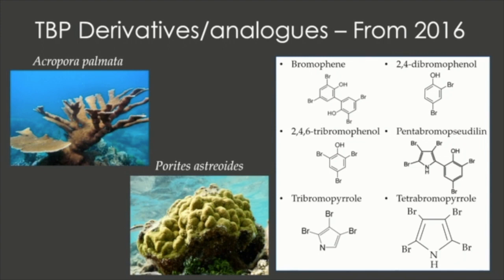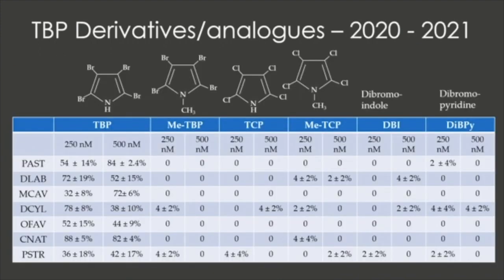Tetrabromoprol is the only one of these 6 compounds that induces settlement. And you can see even this one down here, tribromoprol, is only different in 1 bromine. It's missing 1 bromine, and it doesn't do anything. So this past couple years, we've tested another suite of compounds with a whole larger group of different corals.